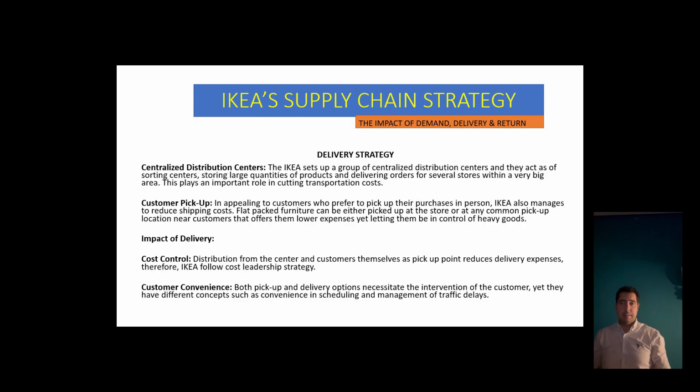Delivery strategy. Centralized distribution centers. IKEA sets up a group of centralized distribution centers, which act as sorting centers, storing large quantities of products and delivering orders for several stores within a very big area. This plays an important role in cutting transportation costs.